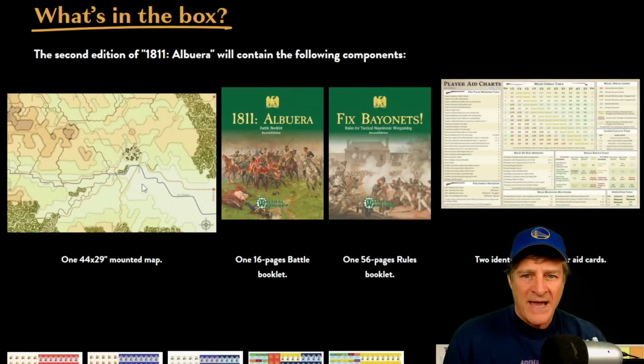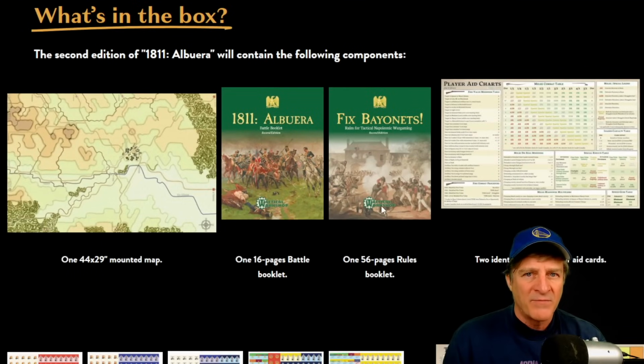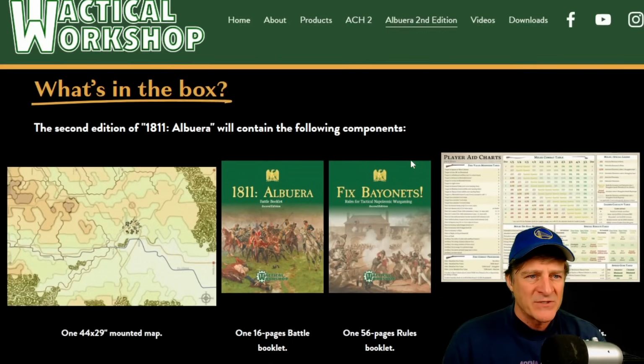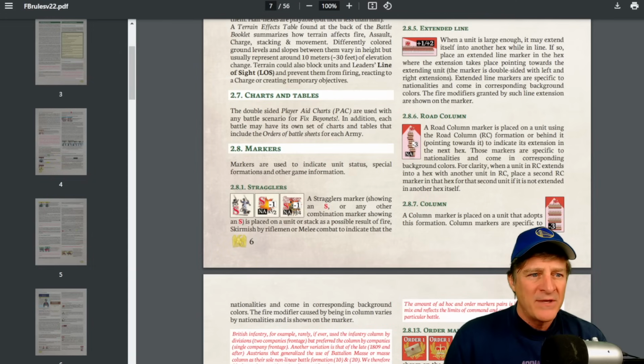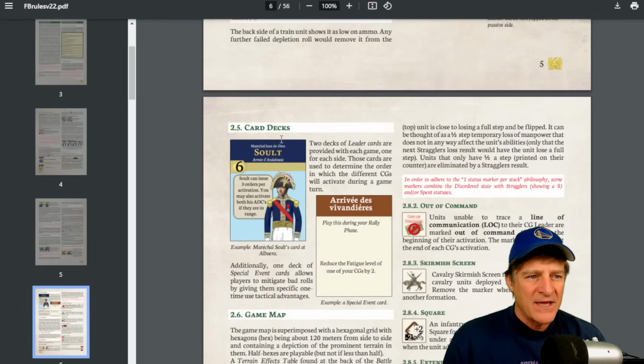As we can see, the map on the top left has a very crisp and clean design, with nice thick mounted map boards, 44 by 29-inch mounted maps. This is a big game. As one would expect with Napoleonic conflict, it's got a pretty significant rule set, 56 pages of rules. And if we take a look up here at the rule book, we can see there are event cards and leader cards in the game as well.